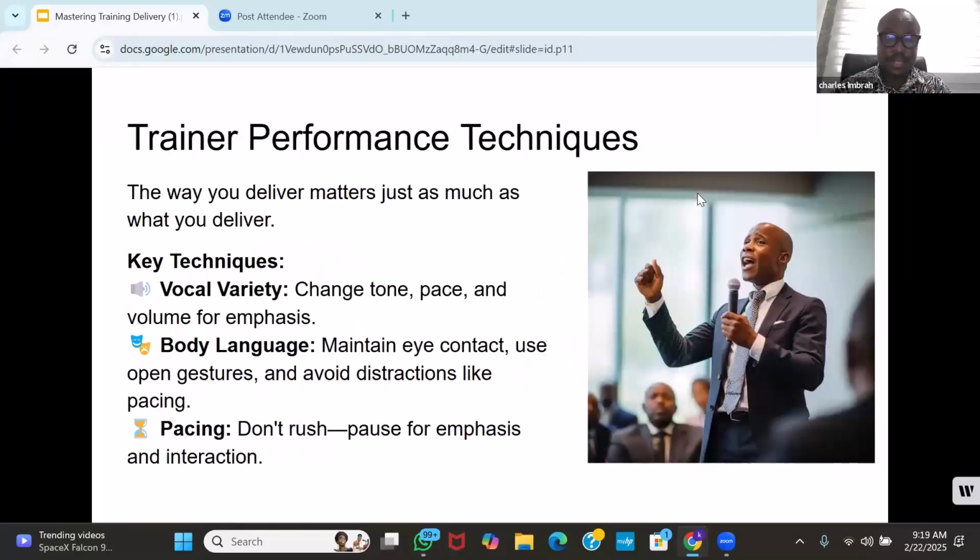So let's look at you as the trainer. We've been looking at the science now, memorable training, techniques for virtual and in-person, the science of engagement. Now let's come to the trainer itself. The way you deliver matters just as much as what you deliver. So to really deliver as a trainer, you need vocal variety. You should be able to change your tone, pace, and volume for emphasis. Your body language: you should at all times maintain eye contact, use open gestures, and avoid distractions like pacing. And also, don't rush. Pause for emphasis, and then also interactions.